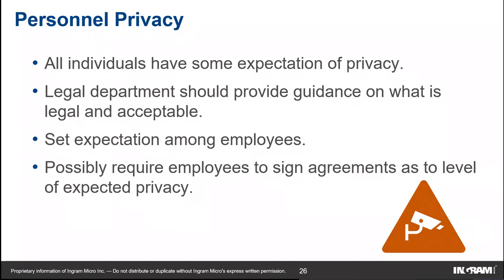And it is not only to protect the individual's physical life, but also to protect personal privacy. So I believe every individual will have an expectation of privacy. Legal departments should provide guidance on what is legal and acceptable within an organization. It should not be too intrusive, just because you're working there. For critical areas, you can have multiple cameras, but not in a regular working area. And also set expectations among employees.